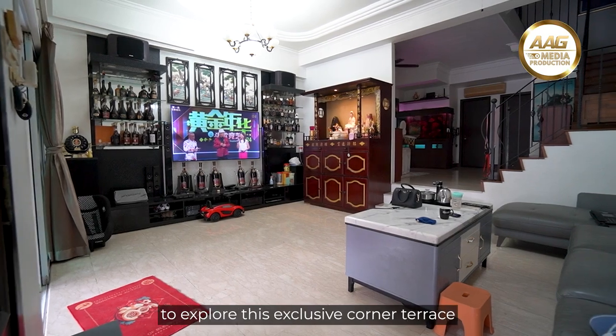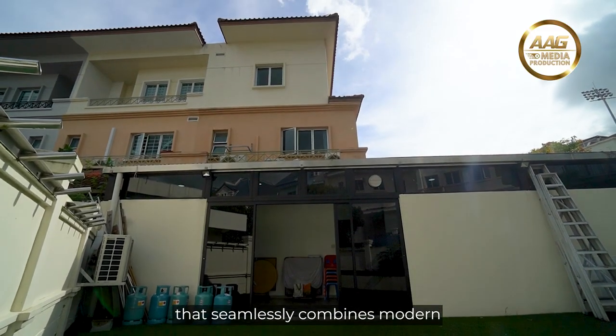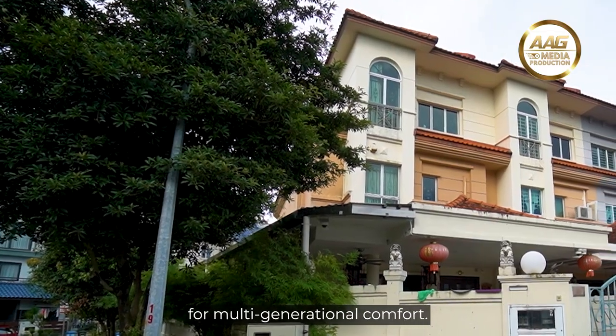Don't miss the opportunity to explore this exclusive corner terrace that seamlessly combines modern living with thoughtful design for multi-generation comfort.